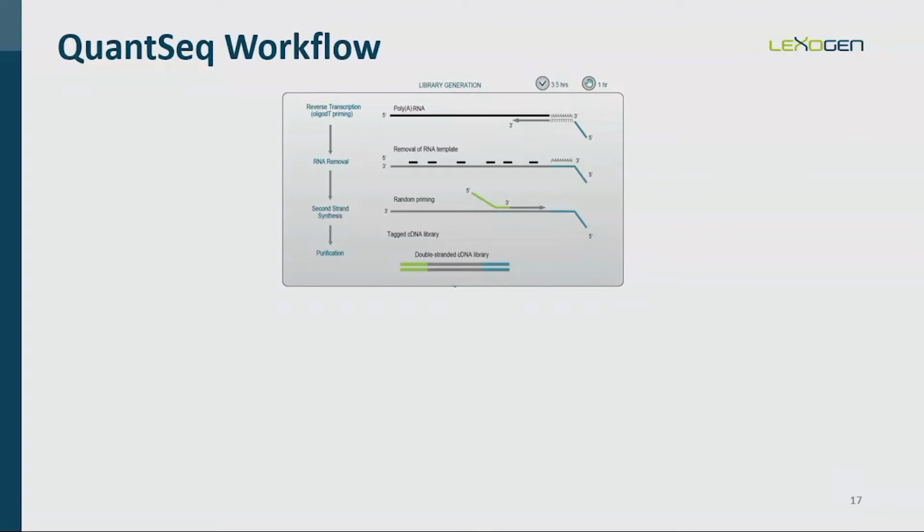Following reverse transcription, RNA is removed and random second-strand synthesis is carried out to produce a double-stranded cDNA library. As in first-strand synthesis, a partial Illumina adapter is included in the random second-strand synthesis primer, and in here you'll see this in green. Library generation is concluded with a purification step, and this is there to remove any smaller artifacts or primers that are left over.